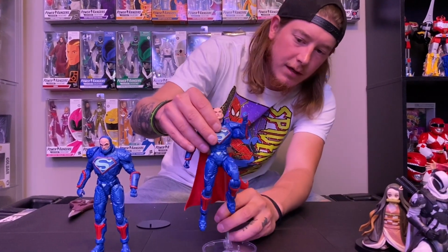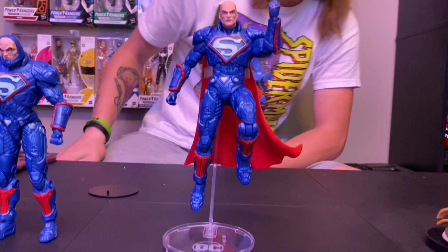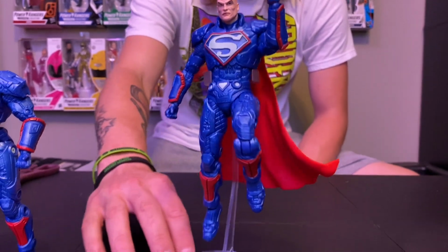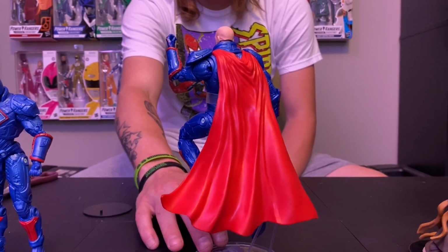Wow, he leans way back, don't he? So there he is on the flight stand. I got to mess with him a little bit just to get him in a much better pose. But there he is on the flight stand. And I do really like the flight stand, obviously. And I do really, really like the cape. The cape just makes this for me.